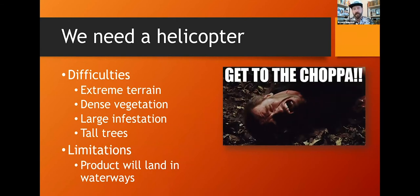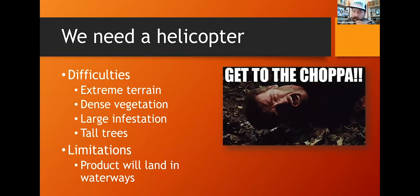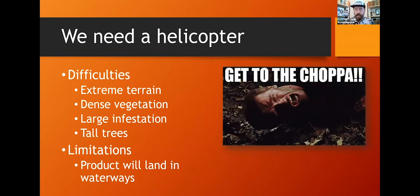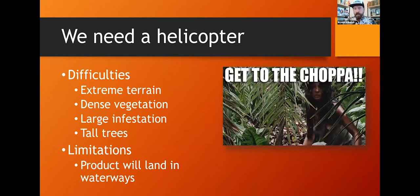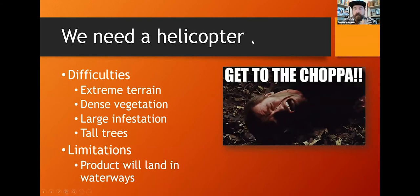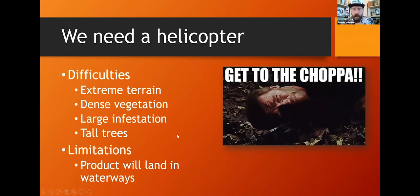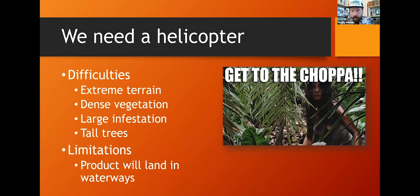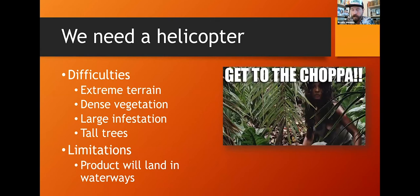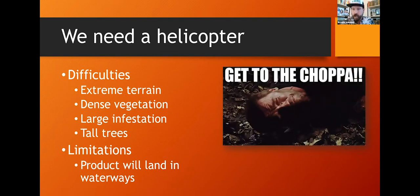And in addition, we need a helicopter to treat it because we can't treat in there. Not only can we not survey in there, but we can't walk through there with our backpack sprayers and the equipment that we need. And it's so massive in acreage that we need to use a helicopter. So I'm going to talk about that. The one thing about the helicopter is when we fly above, the product that we use is going to end up in those waterways. There's no way to avoid that. And so we had to pick something that could go in those waterways.